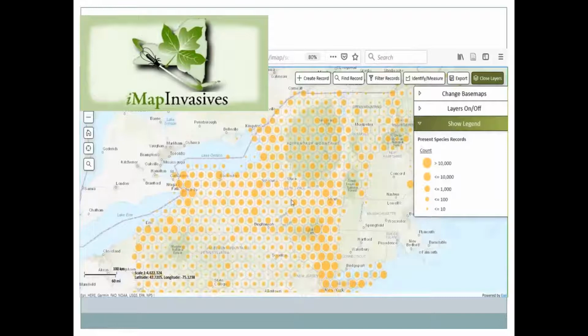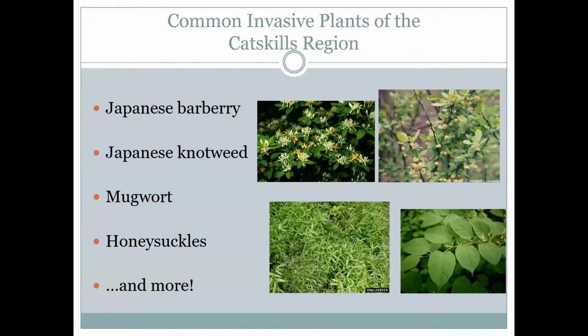So again, I'll be talking a little bit more about invasive species later in the presentation, and I hope to sell every single one of you on it.